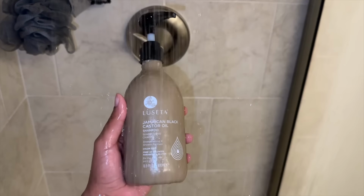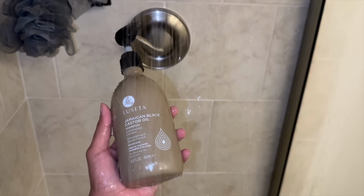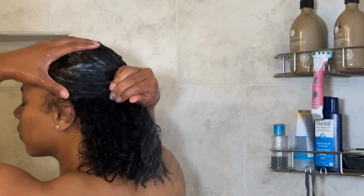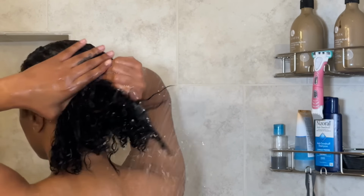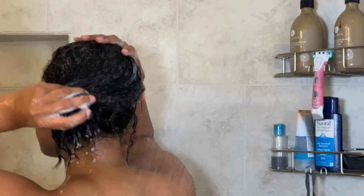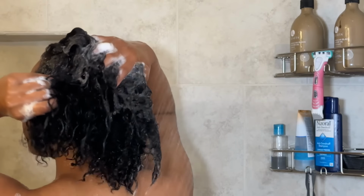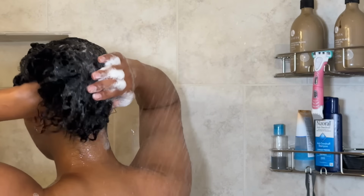So for today's shampoo and conditioner, I am using the Lucetta, not quite sure how to pronounce it. It's their Jamaican black castor oil shampoo and conditioner. Y'all, when I tell y'all, y'all know I don't fall in love with products that easily, nor do I even try new products that often. But this stuff is amazing.